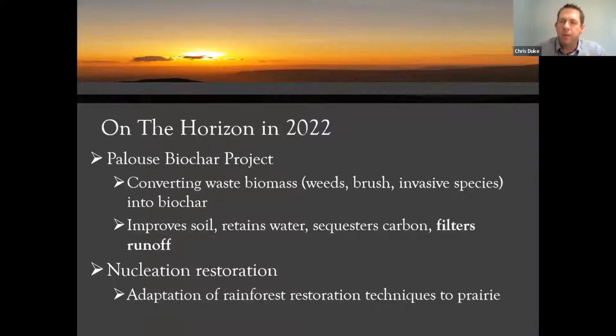So we've talked a bit about the removal of all these invasive species, and so an obvious question is, well, where do all these weeds go? If you're not familiar with biochar, it is one of these things. I'm going to borrow the words of a webinar that we watched recently, where it just seems too good to be true.